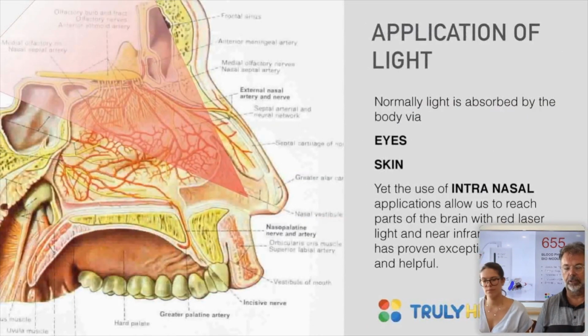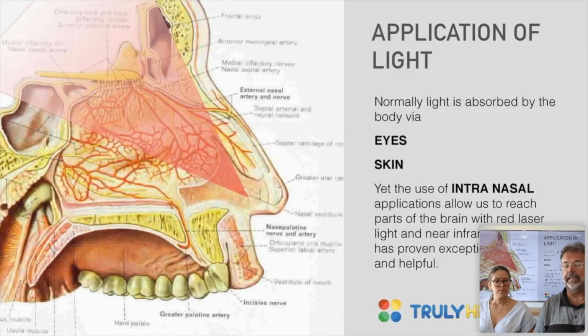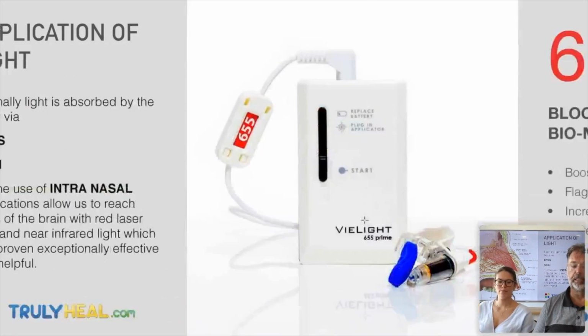Now, I just need to go back shortly to the same slide. When we go for near infrared, that penetrates into the brain. It actually goes transcranial through bone, through cartilage, and behind your nasal cavity is quite some soft bone and cartilage where it penetrates through and reaches into the brain. And we'll talk about that. Transcranial and intranasal are new applications. Well, new, 5 years, 10 years, newish. But they have proven to have really, really astounding effects.